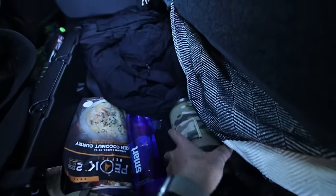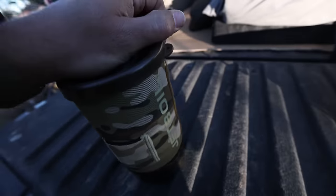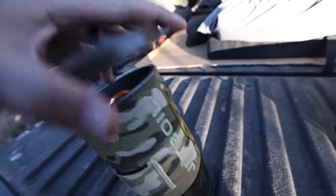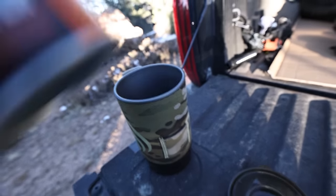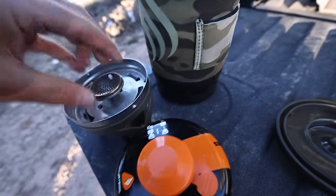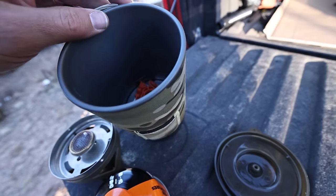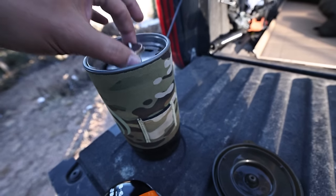But let me show you what would have been if Talon wasn't cooking for me. Again, I just showed you this under here, but just the Jetboil. This is an old one, back when you could get them in multicam. I think everyone at this point knows what a Jetboil is, but just in case you don't, you get the small canister and everything fits inside. It's all self-contained, the little stand, the burner adapter. That's so you can put a little pot on top if you didn't want to use the cup.